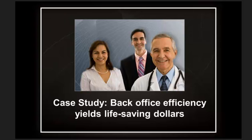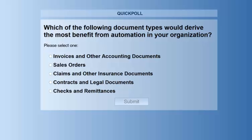Okay, so I'm going to share a case study with you here in just a moment. Before I do that, though, let's go ahead and open up the first poll of the day. I've got several polling questions here, but like I said at the beginning, I like to keep it interactive. So I'm going to launch the poll, which should show up on your screen here. The question is, which of the following document types would derive the most benefit from automation in your organization? There are 5 different response choices. If you pick one of those, that helps give me some sense for your interest or where you're thinking about automation, and I'll do my best to reference that throughout today's program. I leave this open for just a few minutes until I get a pretty good percentage of you in the audience to respond. It's usually a minute, maybe a little bit less. And then I can share the responses with you.